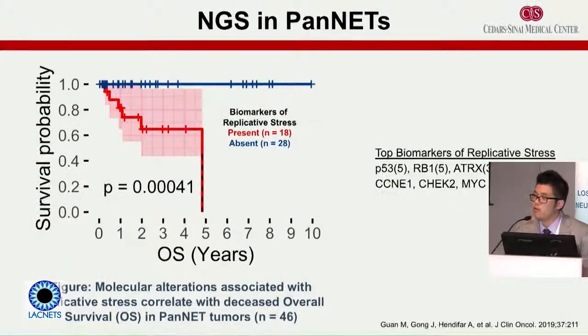And when we actually follow these patients out, you can see that there are patients, those in the red, that had the presence of mutations in what we call the replicative stress pathway. These are proteins that are involved in making sure that DNA replication occurs normally, mostly TP53 and RB1, as I highlighted before. As you can see, those in the red bar, those that have these mutations, those patients tended not to live so long compared to those in the blue bar, which tended to live a little longer.